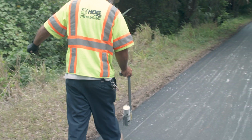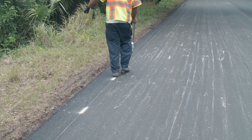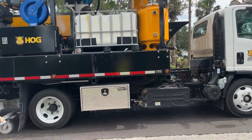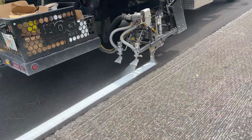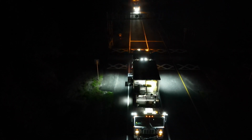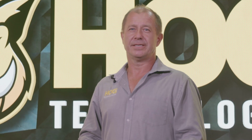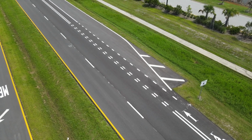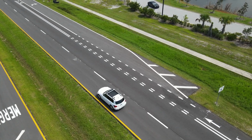We specialize in every aspect of roadway striping, from the initial layout to the final thermoplastic. Our services include temporary paint, final paint, rumble strip installation, thermoplastic application, and long line striping. Our attention to detail is paramount. We take immense pride in the work that we do, ensuring that each project meets the highest industry standards.